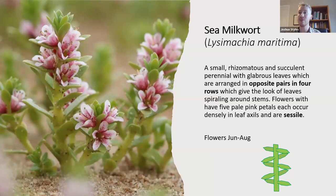And this plant, believe it or not, is quite a close relative of things like primroses and cowslips. It's a small rhizomatous perennial plant. So it has that creeping underground rootstock that enables it to form patches. This plant, just like a lot of plants that you get on salt marshes, has succulent leaves, which are glabrous, hairless. The leaves themselves are in opposite pairs in four rows.